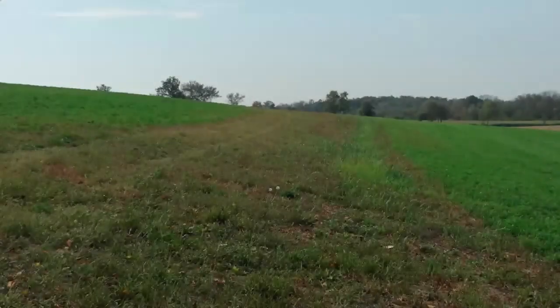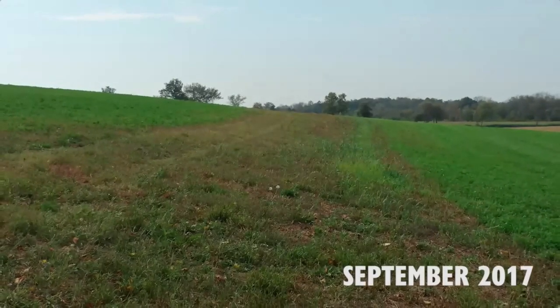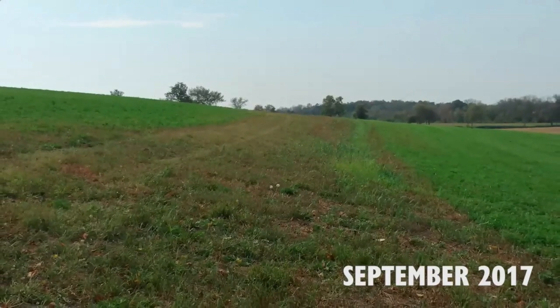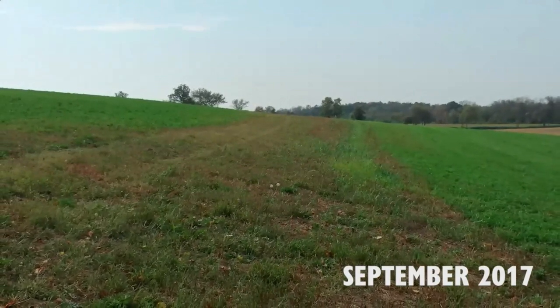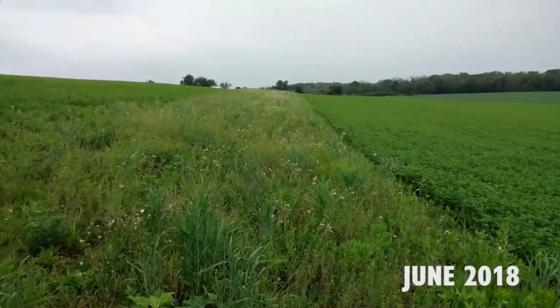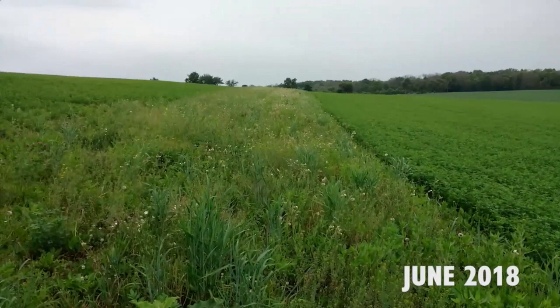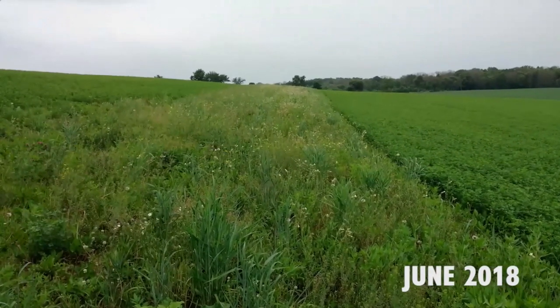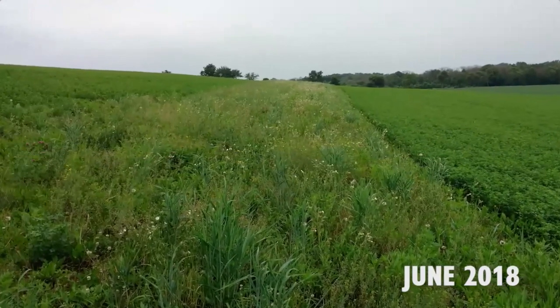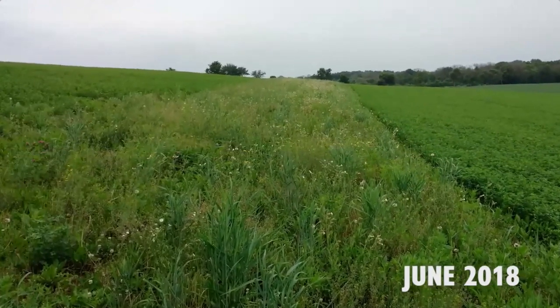I've never heard a negative comment about them at all, except for the first year when they were like, did your planter miss a spot? When they were still brown and everything else was greening up around them. But it became pretty clear pretty soon in the second year that we had something going on here that was planned and not a planting mistake.